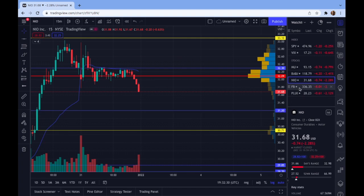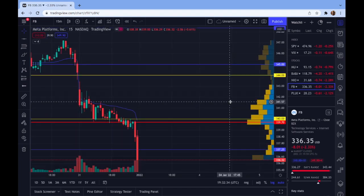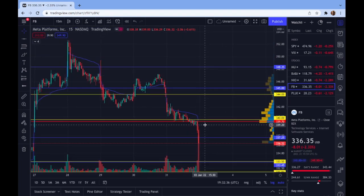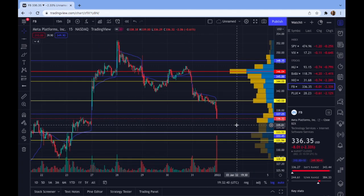And then my last one, Facebook. Facebook is one of those stocks I trade almost daily. I like how it moves. So that's something cool. All right.